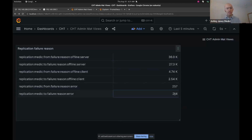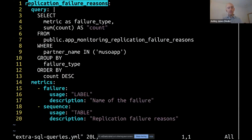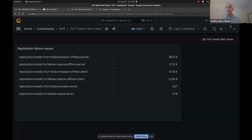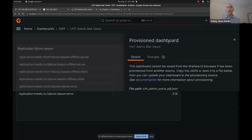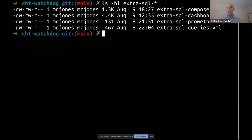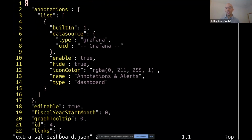I want to do one last thing, which is to show you that you can save this JSON. So there's a way of going up here and exporting it. And when you export this JSON, you can save it to this file. And I'm not going to force you to read JSON. This is JSON. It represents the entire dashboard. What's important to know, though, is you can now save this to disk.